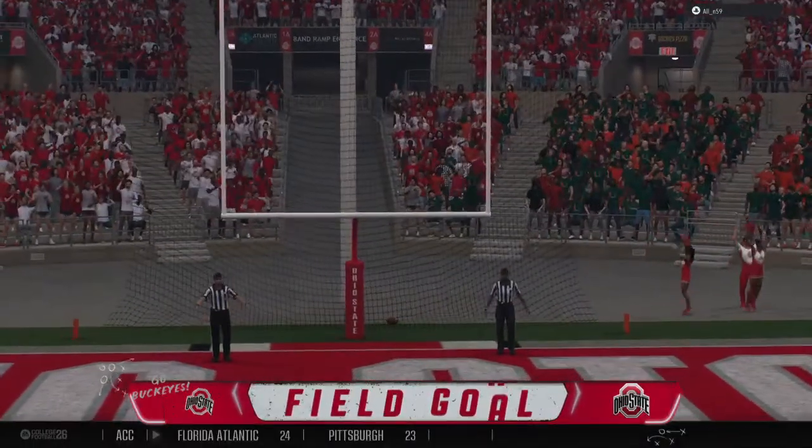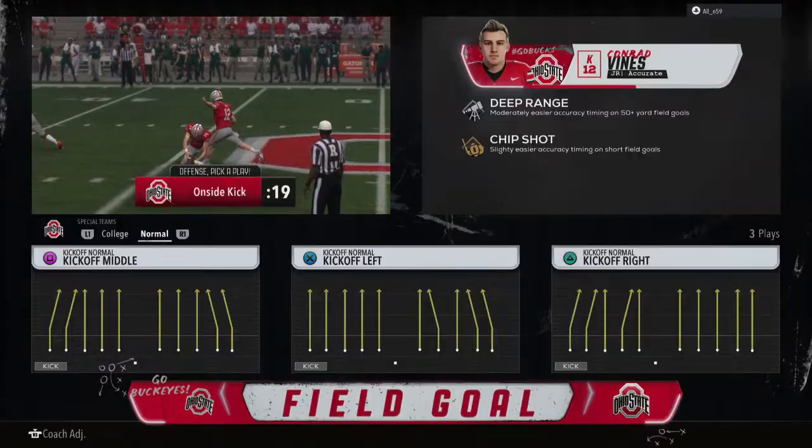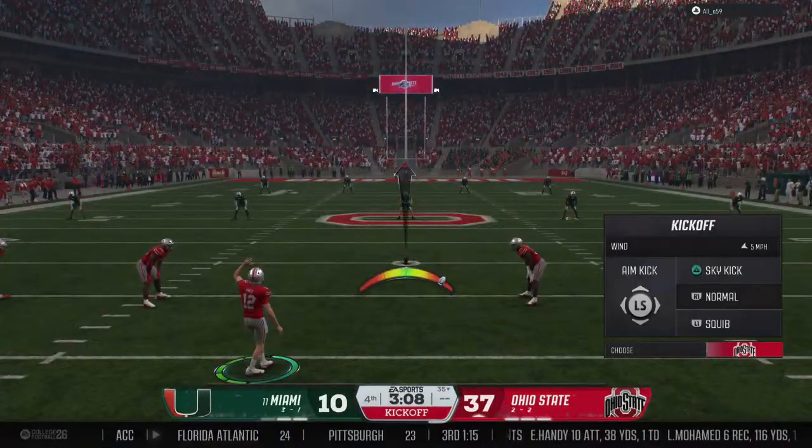Splits the uprights from 56, and he's got 3 on the board. And let's check in with Kevin Connors in the studio.